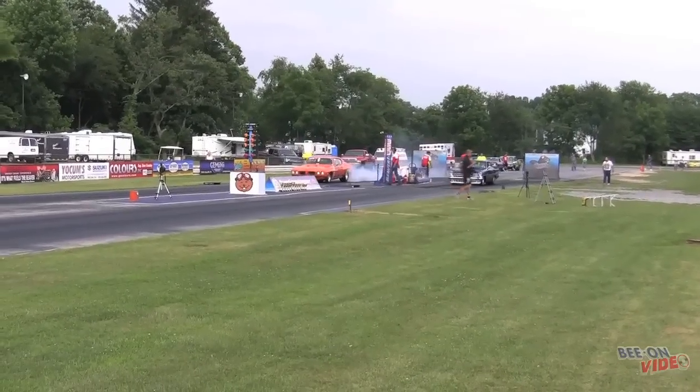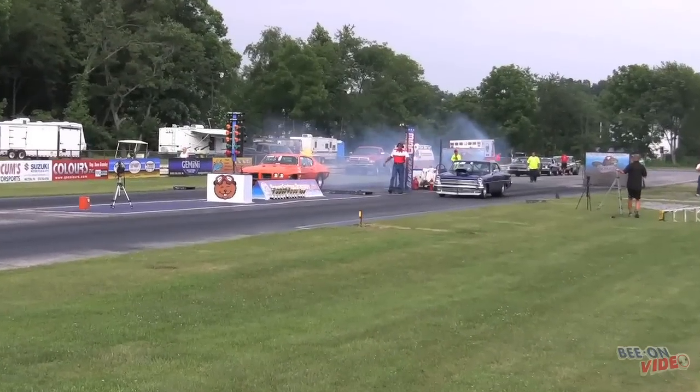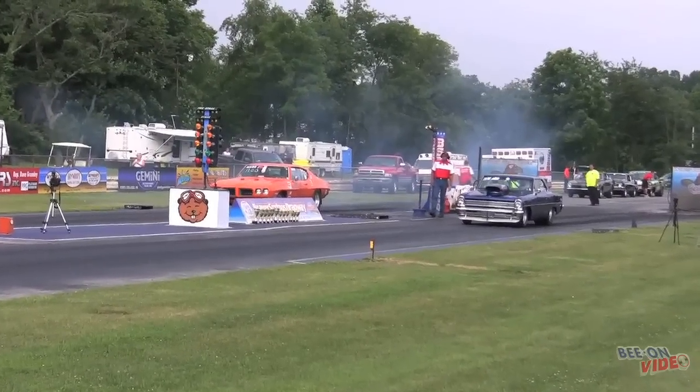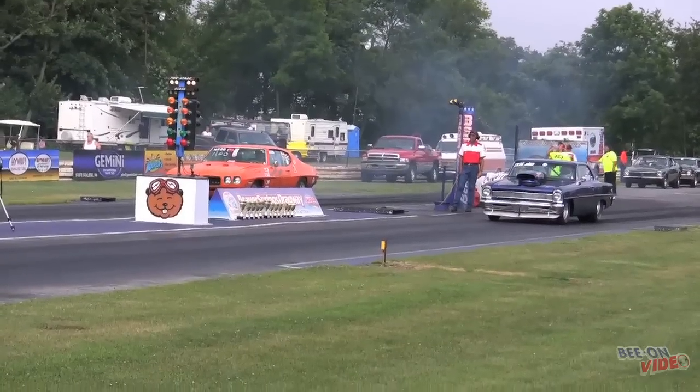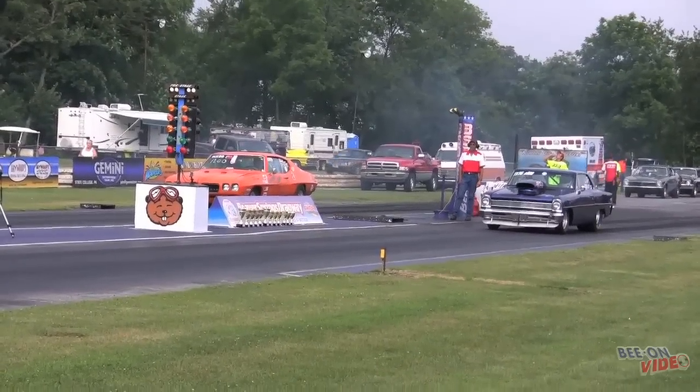Well, this is going to be the final in B Modified Production, and it will match up two 70-year-old drivers. On the outside is 73-year-old gentleman Jim Holland, and on the inside, 75-year-old Graham Taylor with a Chevy Nova.